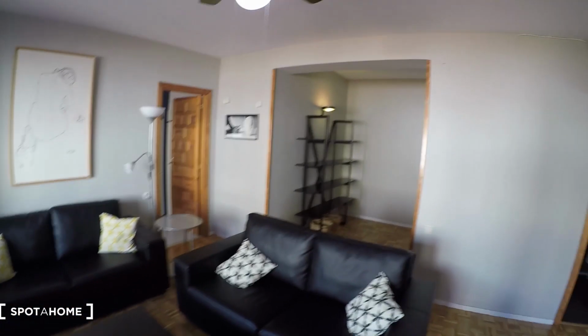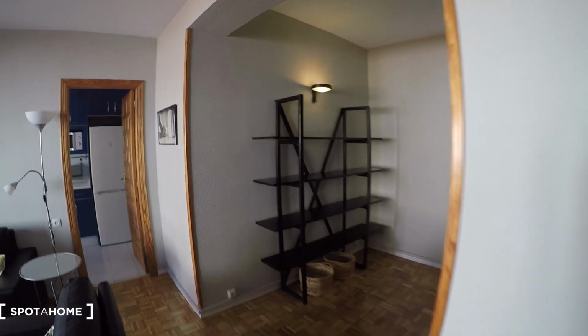From Spotahome, Madrid, and today we are in a really beautiful and bright two-bedroom apartment in Palos de la Frontera, super close from Embajadores. We are in Calle Tarragona. So let's start the video tour.